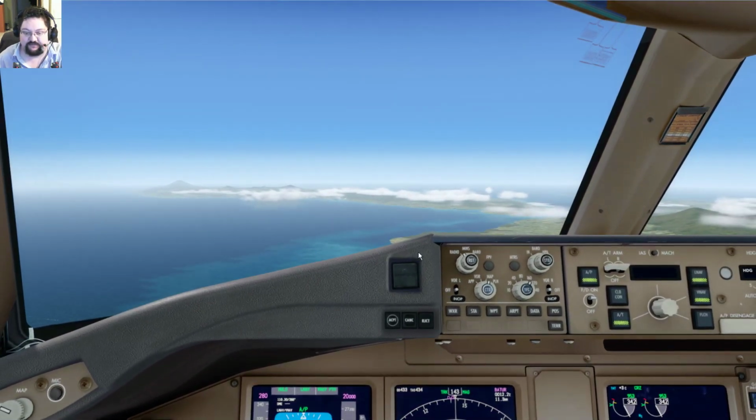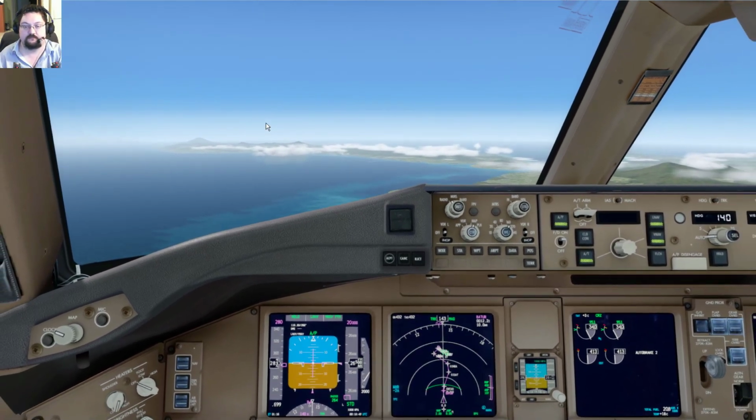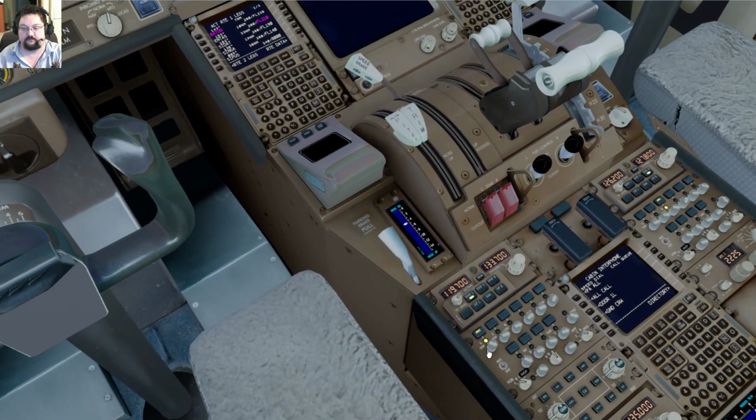Approach, KLM 835 is descending flight level 200 through flight level 265, information Kilo. KLM 835, information Kilo current, Bali approach, you're identified. Expect ILS approach runway 27, descend flight level 140 and speed 280 knots. Speed 280 knots, down to flight level 140, expecting runway 27, KLM 835. Okay, 280, contact tower, happy landing, bye bye.